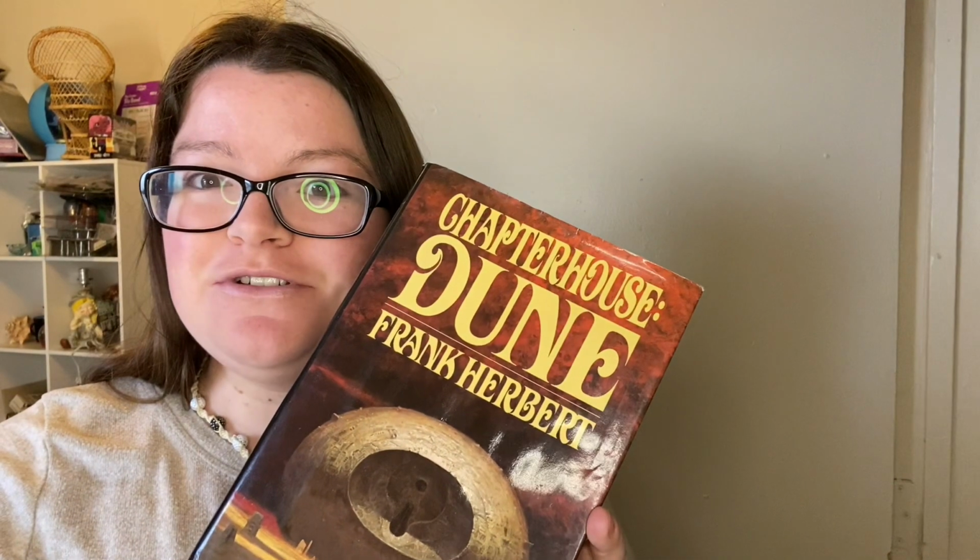This is one I'm excited about. Chapter House Dune by Frank Herbert. I actually got 3 of the Dune series at a local thrift store, and I paid $2.50 each for them. I sold the other 2 a long time ago for, I believe it was $70 together. Heretics of Dune and God Emperor of Dune, something like that, I sold. And so this one stuck around a while longer because of condition a bit.